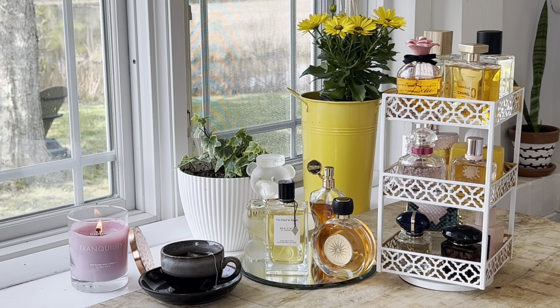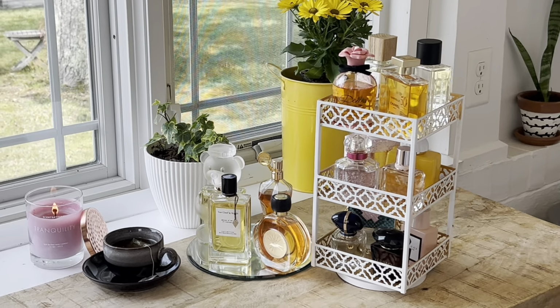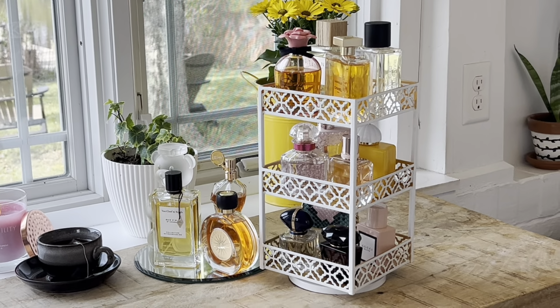So that's my May tray. Sixteen scents for any occasion, all with a beautiful spring vibe.